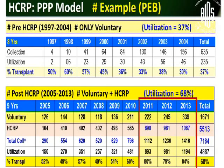I am giving the example from our event, because the major part is from ACRP, that is 80-20. From 1997 to 2000, it was only voluntary collection. And if you look post ACRP, see the last 3 years' performance.